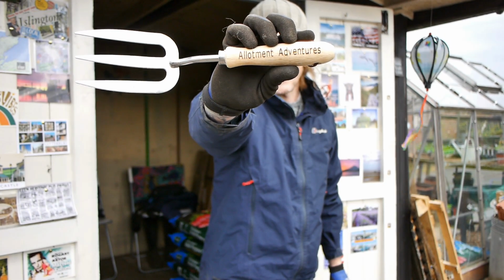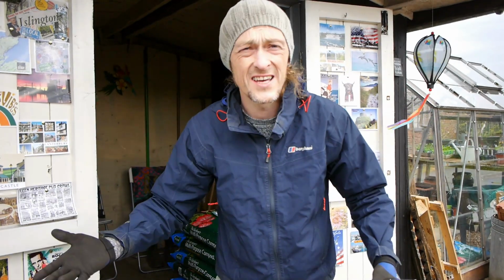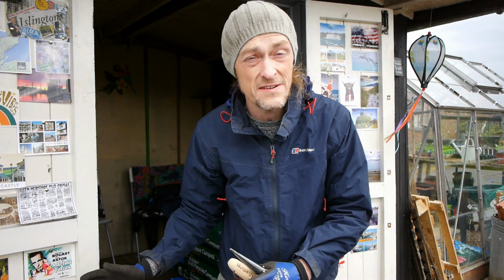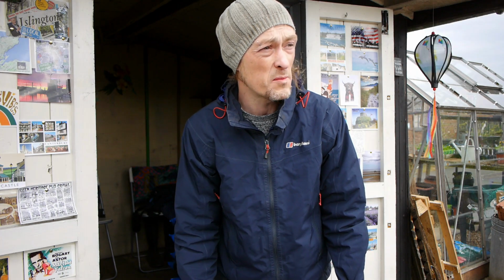Allotment Adventures. Yay! What a gorgeous little toolkit. So nice. Am I in focus? Yes, you are. You're fine. Hopefully Polly's managed. Absolutely gorgeous. We're going to put these in the shed for the time being. We're going to hang them somewhere. And then we'll probably do our closer, because I think we're nearly done. We are. Yay!